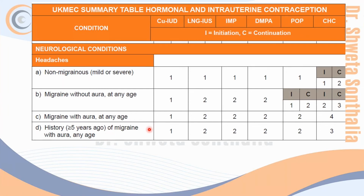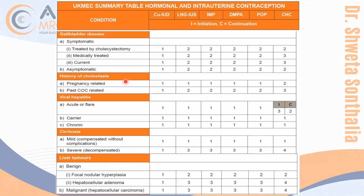Okay, so for any migraine, you are not going to give either with or without aura, because ultimately it will be 4 and 3. Non-migraine, no problem, you can give anything. If there is a history of migraine with aura also, then also. All in all, CHC is a bad choice with migraine is what you have to remember.